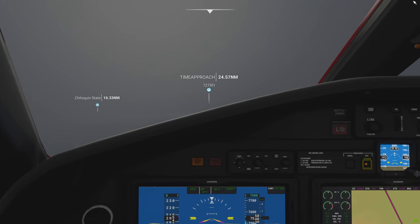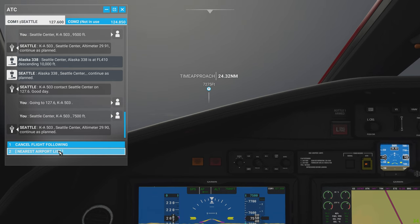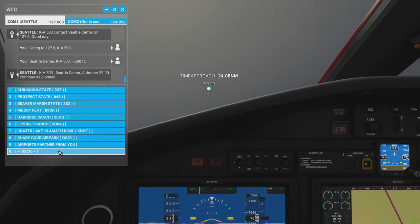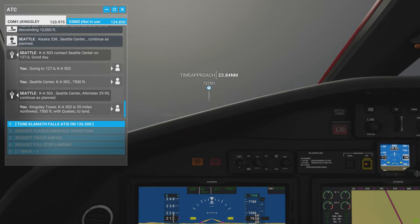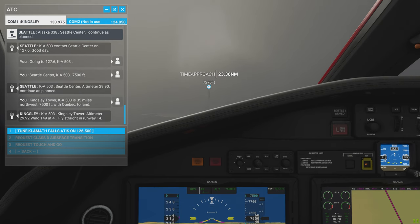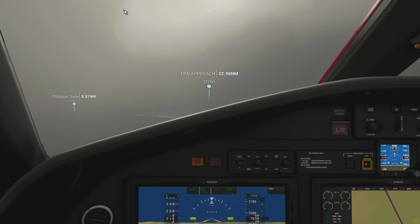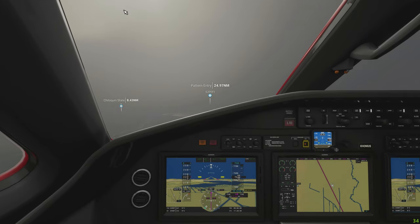Alright, I'll go ahead and contact the tower now. Okay, LMT is what I'm looking for. Kingsley Tower, KA50 tree is 5 miles northwest, 7,500 feet, with Quebec to land. KA50 tree, Kingsley Tower. Altimeter 29.92, wind 140 at 4. Fly straight in runway 14. Fly straight in runway 14, KA50 tree. Okay, we'll be there really shortly. I'm going to disengage autopilot now.